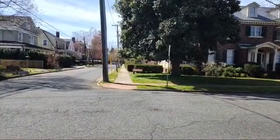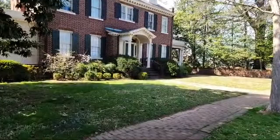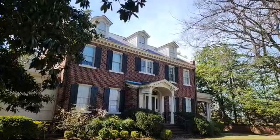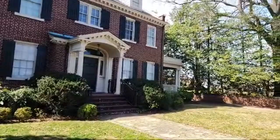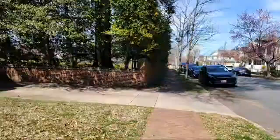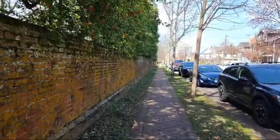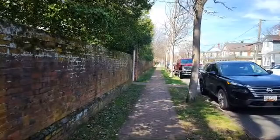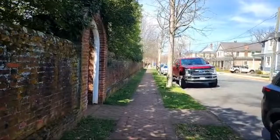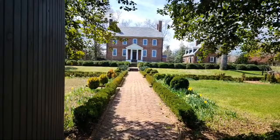All right. Welcome to the historic Kenmore Plantation. This is one of the houses. This was rebuilt. There's a total of 5 buildings on this property. That's one of them. If you notice, there's regular sidewalks everywhere else, and when you come up to the historic stuff, you have brick sidewalks. That is the main home in the middle. That is Kenmore.